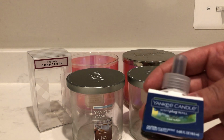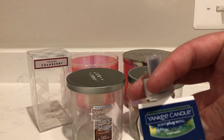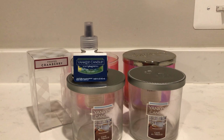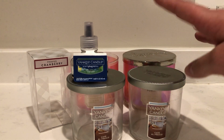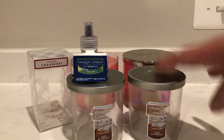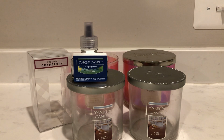Also from Yankee, I used up my last scent plug in Vineyard. Great fragrance, one of the strongest that I find from Yankee. Unfortunately, I just don't feel my scent plugs are worth the money. I'll get good scent out of them for a couple days, but they're marketed to last for up to 30, so it just seemed like I put them in for the sake of putting them in. I don't think they're really worth it. So would I repurchase them in the future? Probably not. I think I'd rather just stick with these small tumblers, or maybe get into the easy melt cups, because I love Yankee fragrances, but I just need better performance.